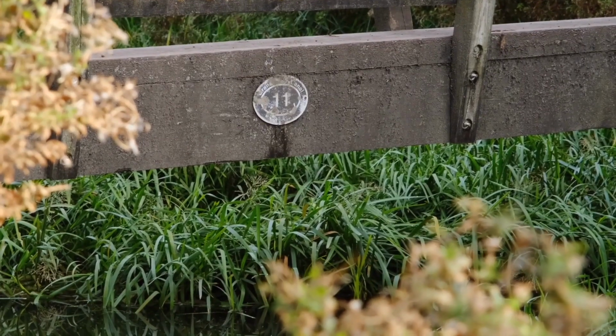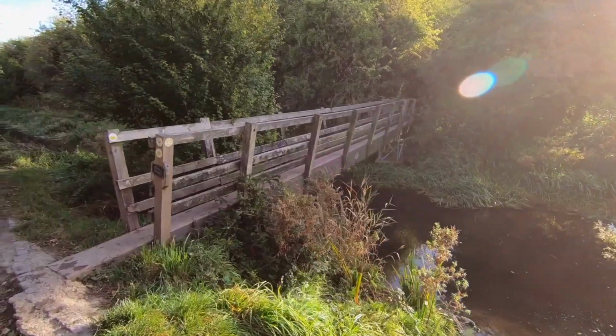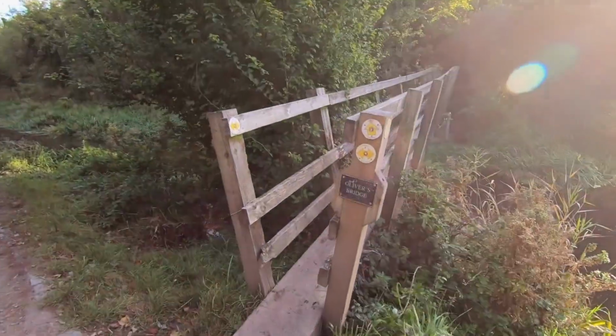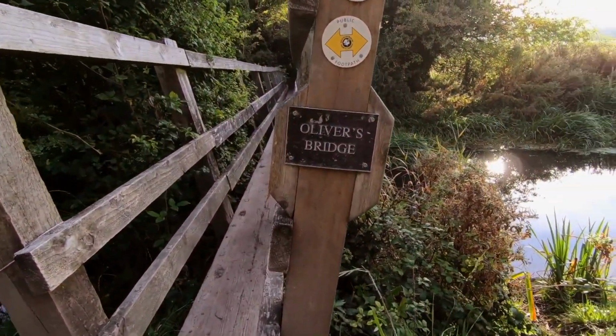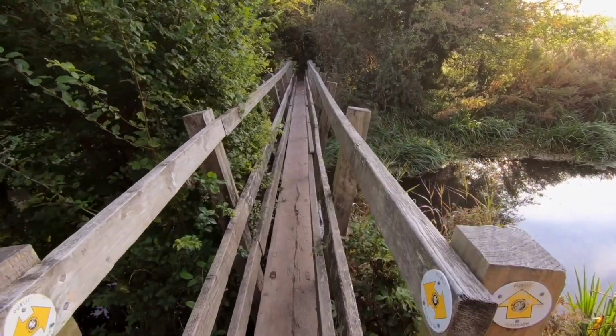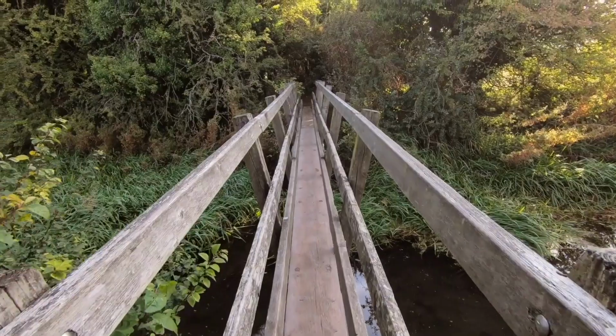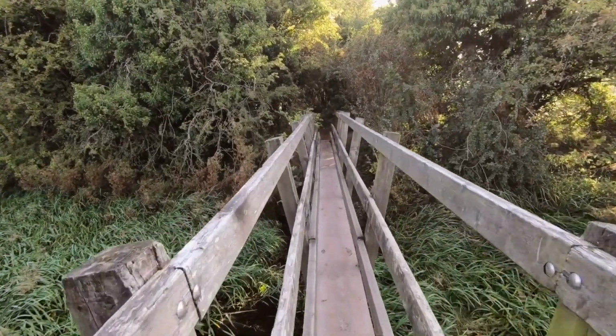Bridge number 11 marks the spot where a railway branch line once crossed over the canal. It served RAF Halton from 1917 to 1963 and was demolished in 1965, replaced by a very narrow footbridge. Must have run out of wood, or at least money, I guess. A narrow gauge railway replaced by a narrow gauge bridge.